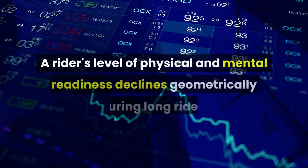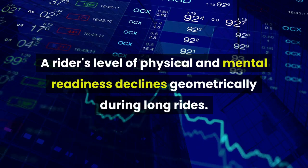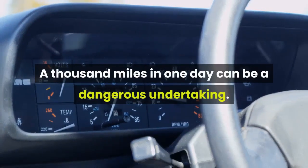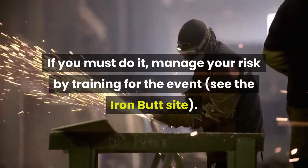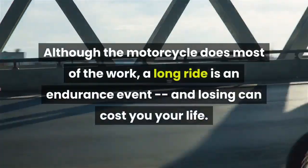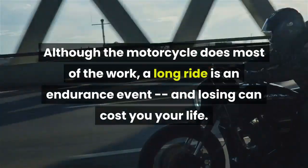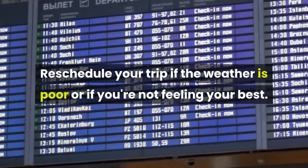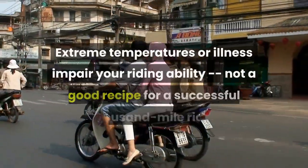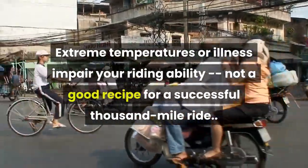A rider's level of physical and mental readiness declines geometrically during long rides. 1,000 miles in one day can be a dangerous undertaking. If you must do it, manage your risk by training for the event. See the Iron Butt Association site. Although the motorcycle does most of the work, a long ride is an endurance event, and losing can cost you your life. Reschedule your trip if the weather is poor or if you're not feeling your best. Extreme temperatures or illness impair your riding ability, not a good recipe for a successful 1,000-mile ride.